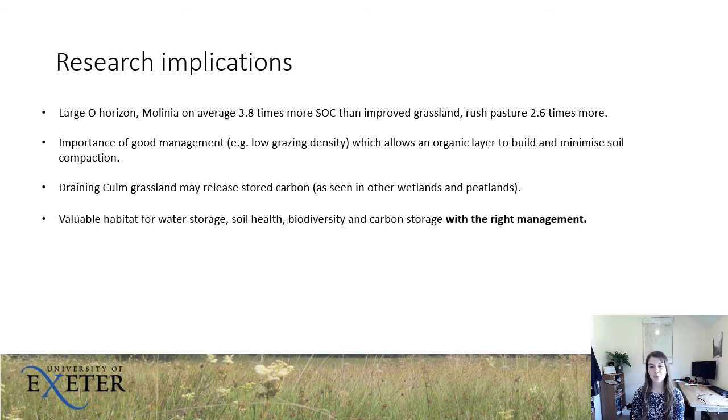There's a real importance of good management here, for example, low grazing density, which allows for that organic layer to build up and minimises soil compaction and therefore leads to more carbon storage. The draining of Culm grassland may release some of this stored carbon, as has been seen in other wetlands, particularly peatlands. When you lower a water table, you release all that carbon back into the atmosphere. So it's really important that these habitats are maintained and restored.